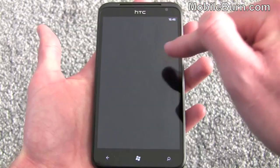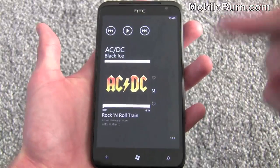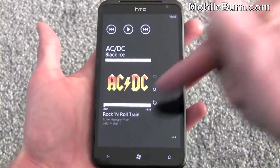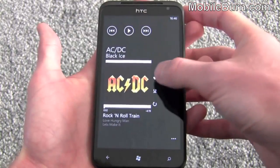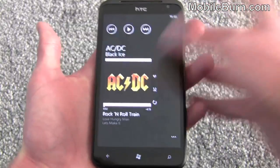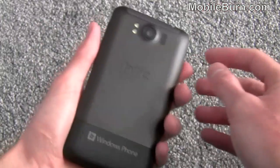But as I say, once you're in the player, you can actually just control it quite easily in here. You can do things like repeat or shuffle, and you've got all the information about the song and the artist there as well. You can even favourite the music there by hitting the little heart, which is quite neat.